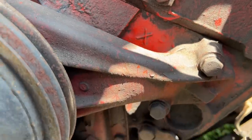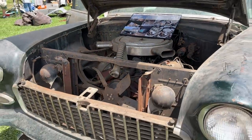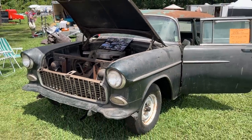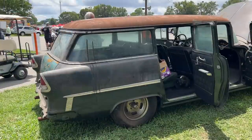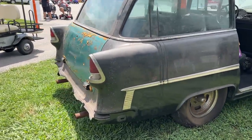You can see right there, it's got the X. That means it's a 409 block. This is really just like a time capsule. You can see this thing has been stored away in a barn somewhere, in a garage somewhere. It's got the dust on it still, and it's just a really neat piece. You can see the body is very solid.